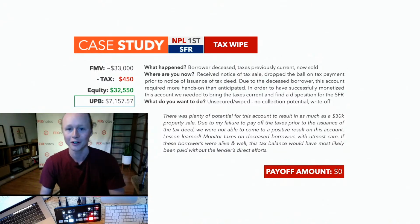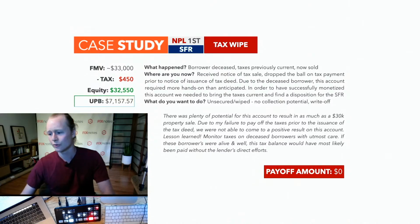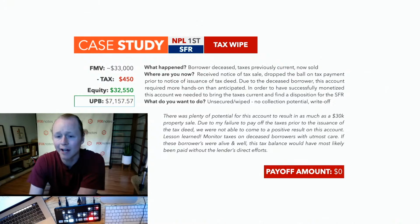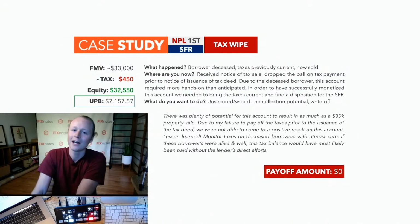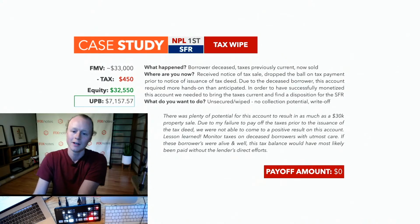This is a failure, entirely my fault as a portfolio manager, to protect our lien for a small amount of taxes, as you'll see. So this property is worth about $33,000. Plenty of value there, protecting our UPB of only $7,000. And there was only $450 of taxes, and we didn't pay them, and we lost $32,000 of equity on this deal. So this is important.